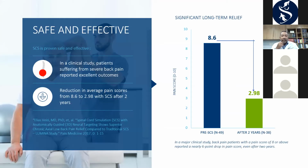This is a study that shows just the NRS, the numeric pain score. You know, asking a patient between 1 and 10, what is your pain, and what is your pain relief, up to 2 years. We see a profound reduction in pain, going from 8.6 to 2.8. Occasionally, we hit home runs when they have complete pain relief, but more commonly, they have greater than 50% relief of their pain, enough to carry on with their daily activities. Like I said, this technology has been studied and is approved by the FDA and is considered safe and effective for chronic severe back pain and leg pain.